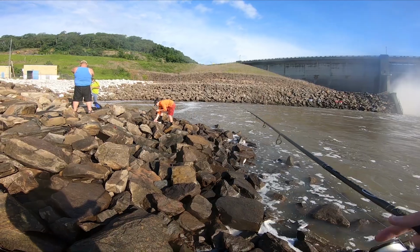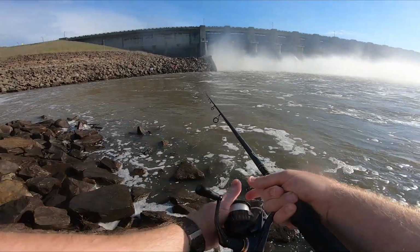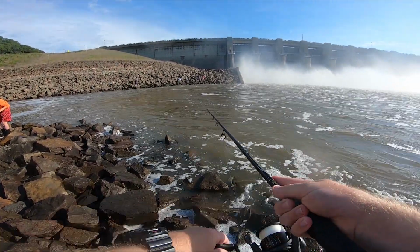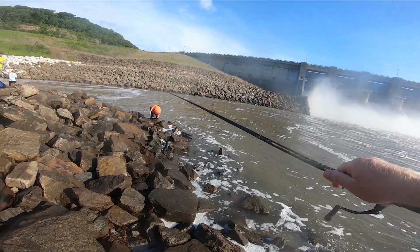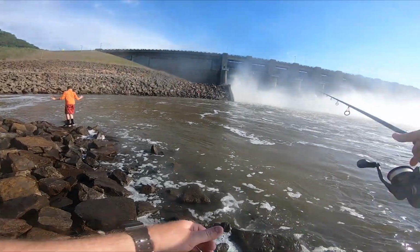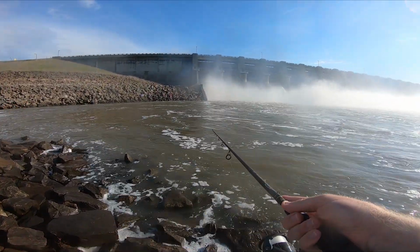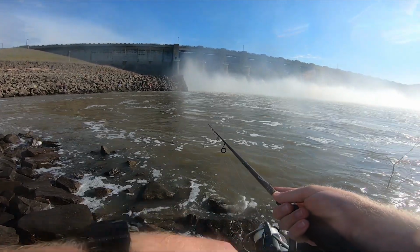That's how I started right there. Put my foot on them and then lip them. That's how I always did it. Look at that. Good release. We've just been throwing them back, and he pulls a fantastic release on that sand bass.